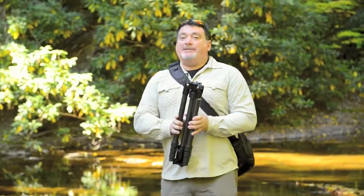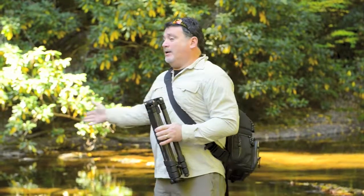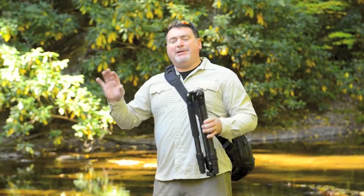So we're here today at Dingmans Falls in the Delaware Water Gap National Recreation Area, and it's absolutely a gorgeous setting. We've got a couple of different falls to choose from. Actually, we're going to photograph three of them today. This is the Lower Falls, much more peaceful, but lots of little things to detail in on.